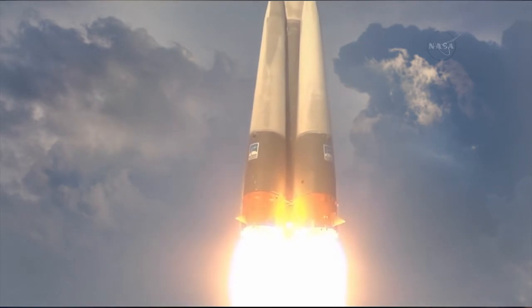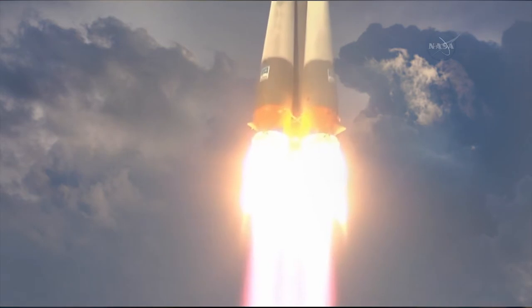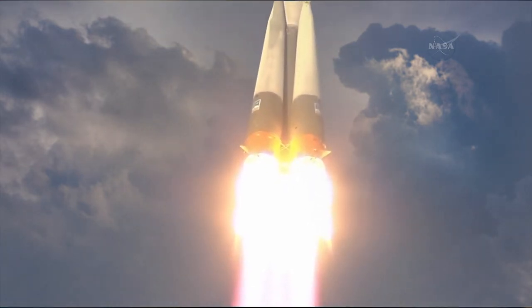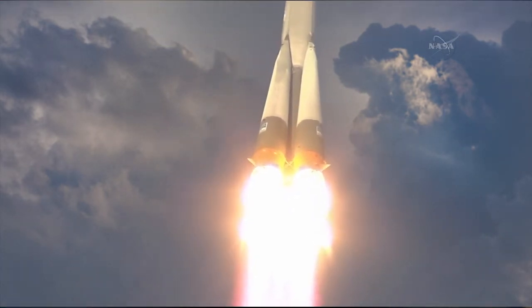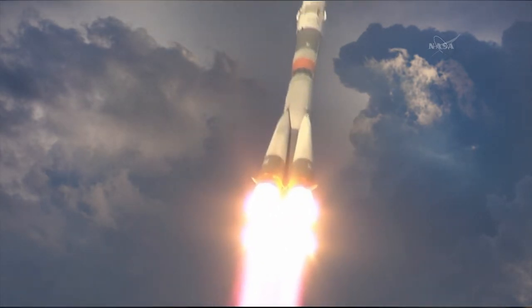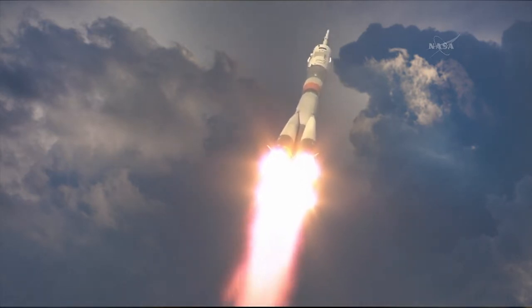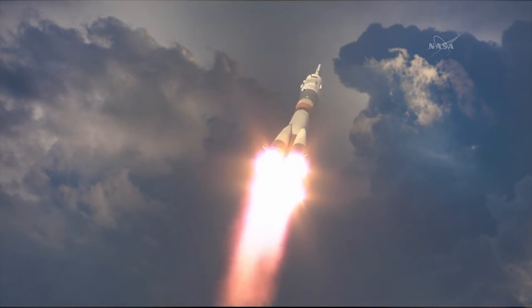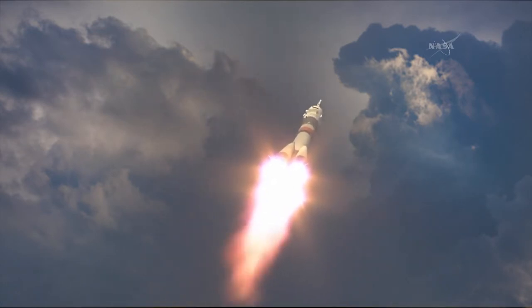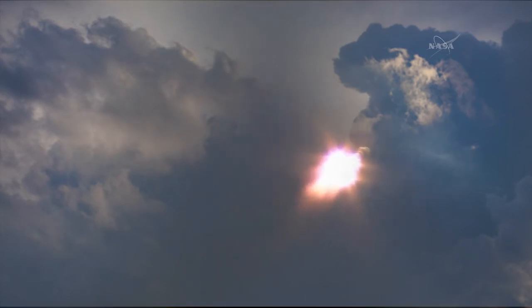So far, getting good first stage performance. The Soyuz delivering 930,000 pounds of thrust from its four boosters and single core engine. The first stage of the Soyuz, 68 feet in length, 24 feet in diameter. It's going to be burning liquid fuel for the first 2 minutes and 6 seconds of the flight. We'll be getting regular launch performance calls from the engineers out there at the launch pad in Baikonur. 48 seconds and counting after launch.